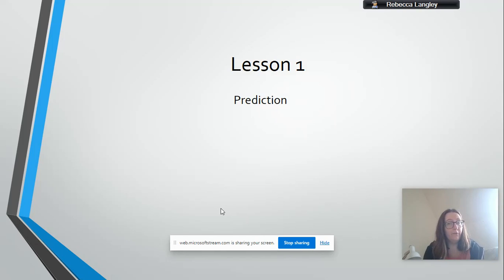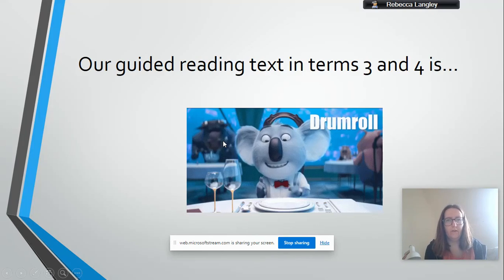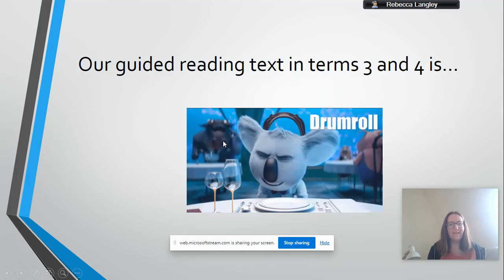So we're just going to look at the front cover of our new book. I have got some gifs and stuff in here, but I don't actually know if it's going to work. We're going to give it a go. Yeah! Can you see him? He's like a koala on the screen.